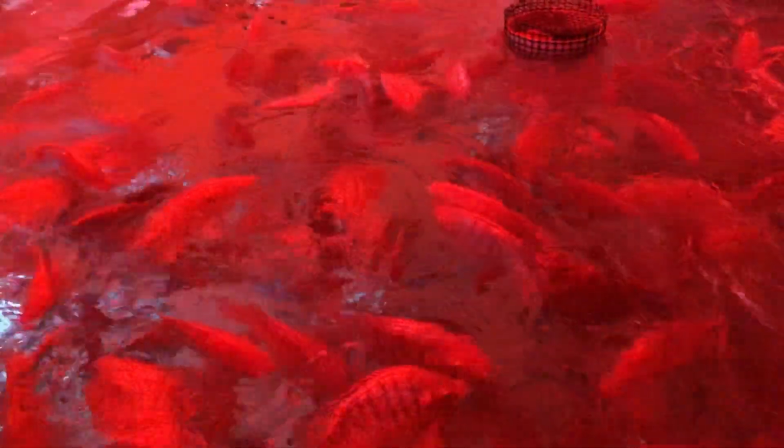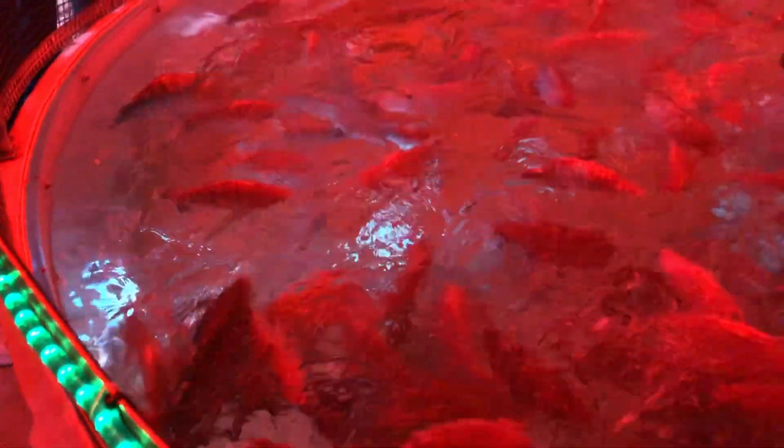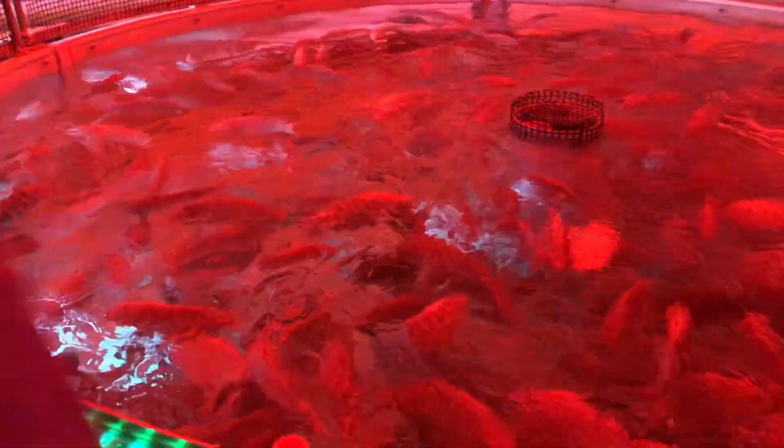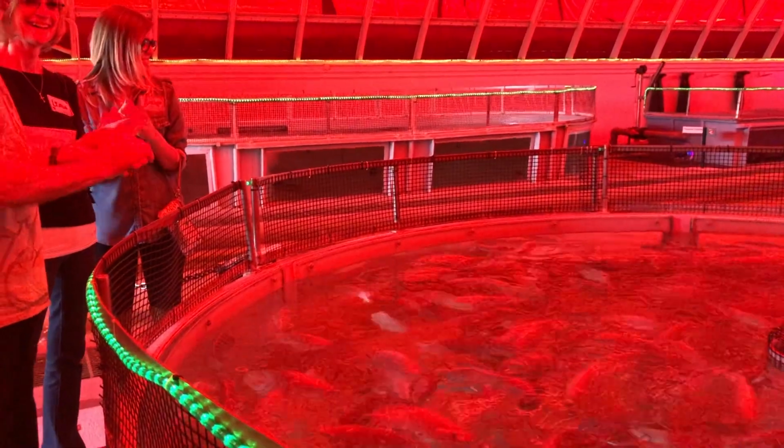they're about 8 months old. They're about as old as I am at this internship. They're a cross between our blue tilapia and our Nile tilapia. The reason that we use the cross for this is because they're going to grow a lot faster for us.